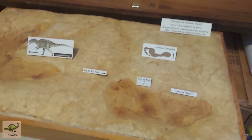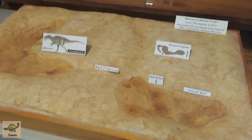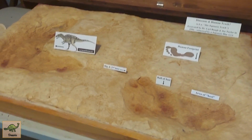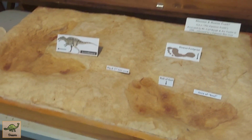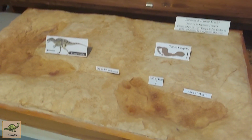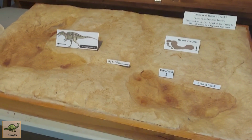But guys, when we come back, we got one more track to look at, and that's going to be it of the Dinosaur and Man tracks. And then after this, we're going to start looking at human tracks that were found around the world and look at that.